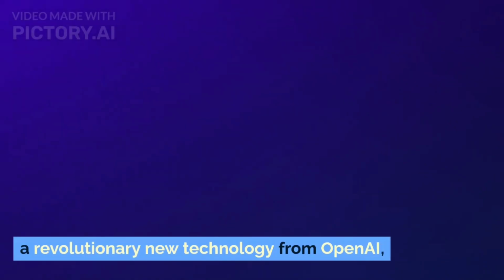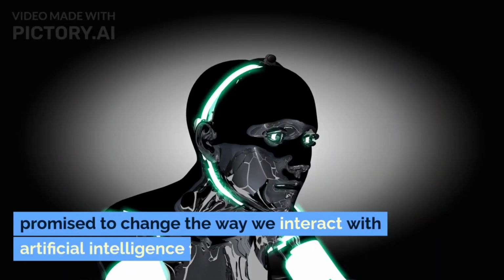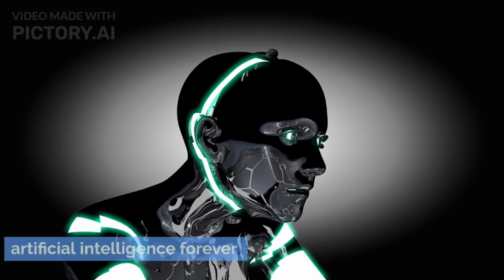ChatGPT, a revolutionary new technology from OpenAI, promised to change the way we interact with artificial intelligence forever.